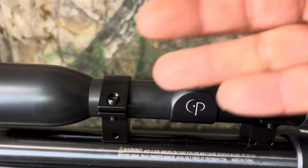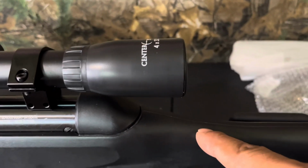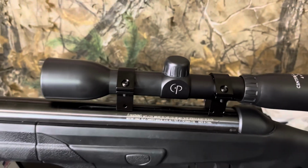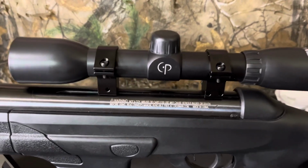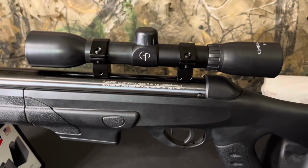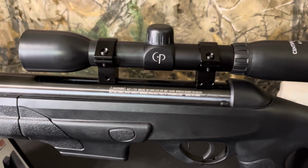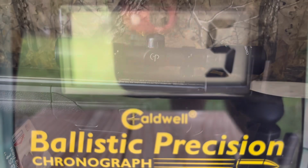The last thing you want your scope to do is to keep shifting just like this. If not, you will have to align it back to this. So it would work either way if it's crooked or straight. But, you know, if you have that OCD where your reticle has to be upright, I don't blame you. That's how I would like mine to be. So let's get this thing out in the range.